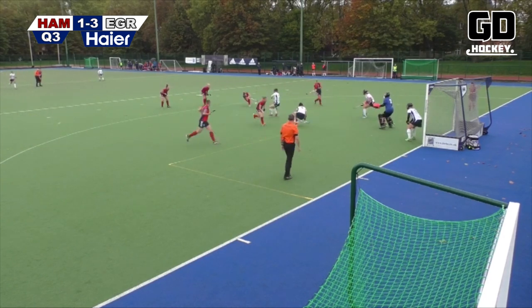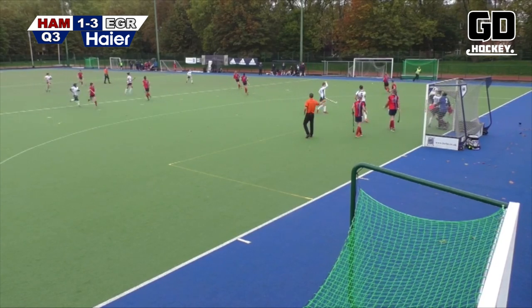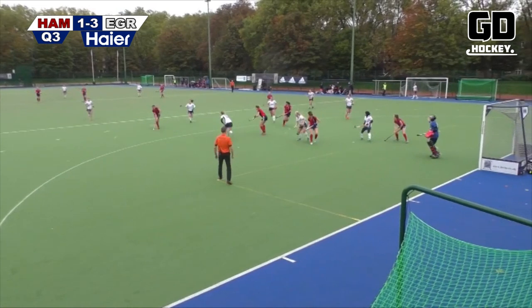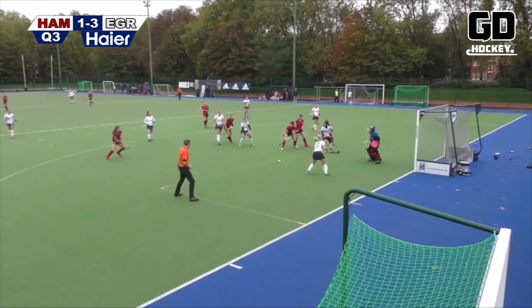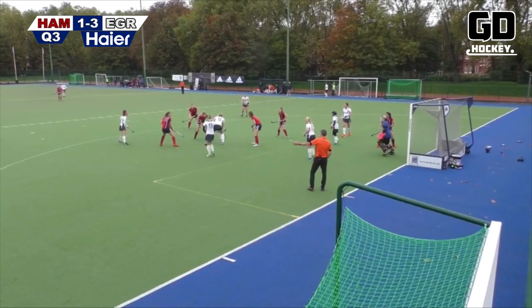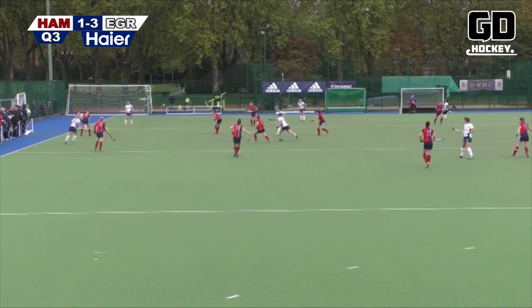In the corner. Here it comes. The drag flick. Well saved by the keeper. Long corner. And this is Wilkinson down the right channel. He screens it back off. Wilkinson gets the shot straight back to her. Wilkinson! Good save. But that was a real chance for the home side. What a chance that was to get back to within a goal.